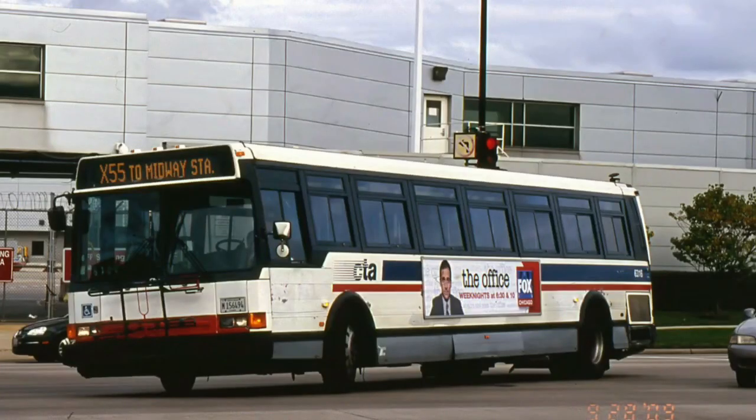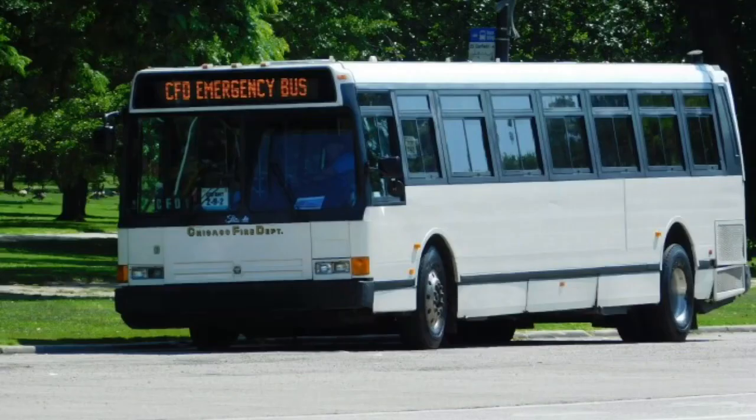Now, of course, as always, not all buses are scrapped. There are a few that are still standing around on CTA property and CFD property as well. A good candidate is ex-CTA number 6163, a 1995 Flxible Metro E delivered to the Kedzie Garage in May of 1995. This bus is proud to say that it's still with us here after 26 years of its creation.